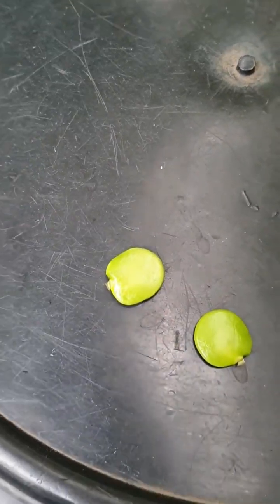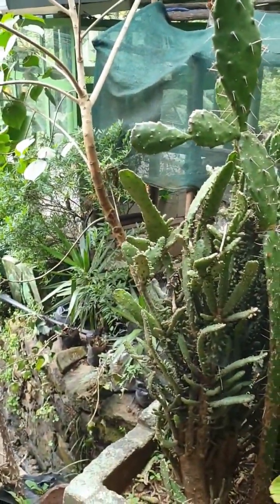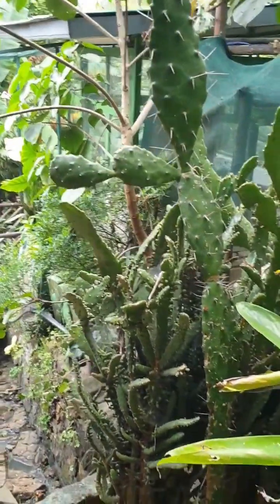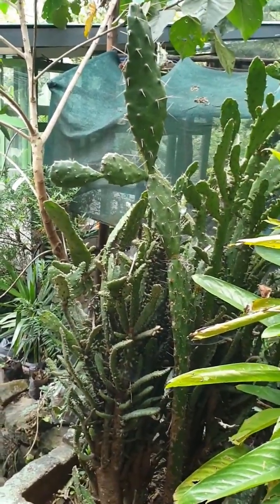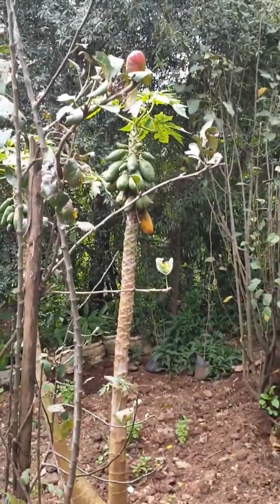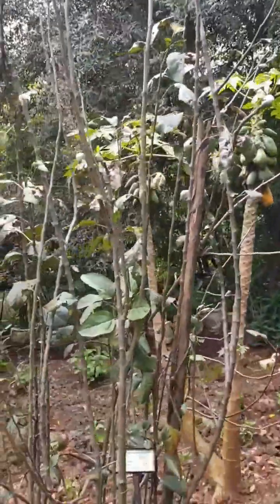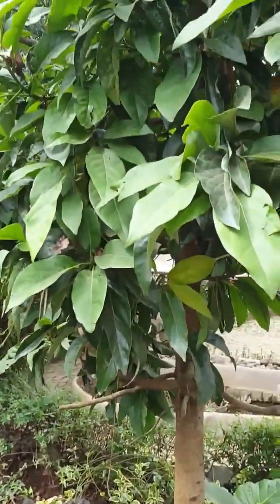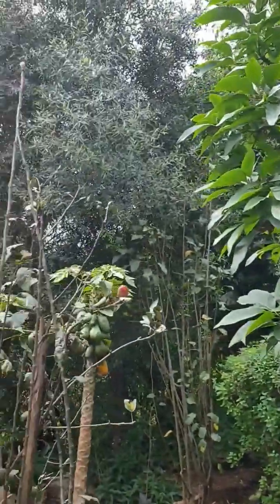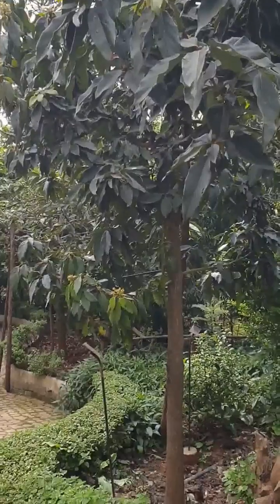So not moringa. And yeah, I was told actually they don't have moringa here. Never mind, the hunt continues. Some cactus here. Some papayas over there. This is an apple tree. Avocado. And then more avocado trees down there.